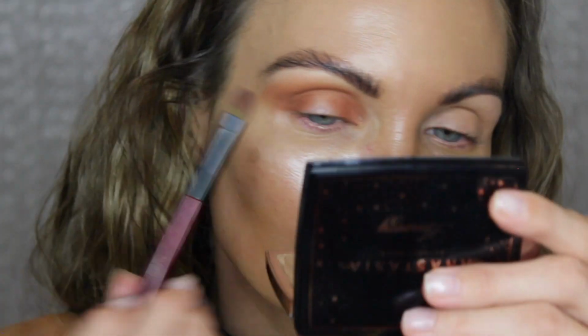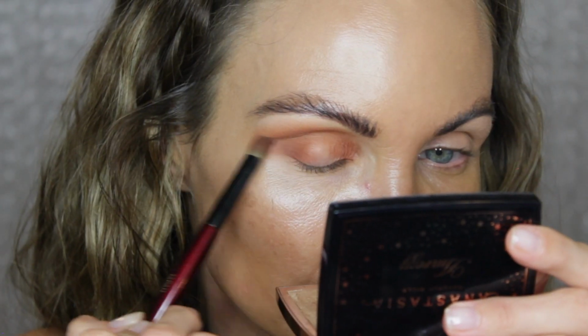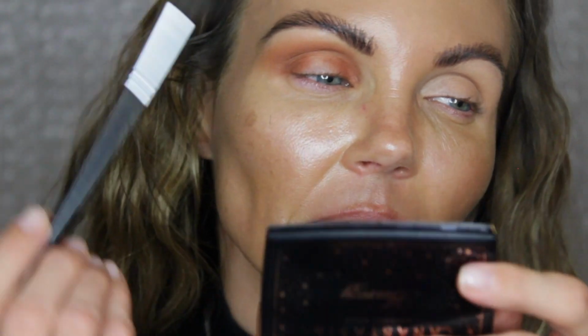It's kind of giving me the Sunrise palette vibes from Natasha Denona. That's what it's kind of reminding me of. I might have to compare this palette to that palette because it's just giving me the same vibe.